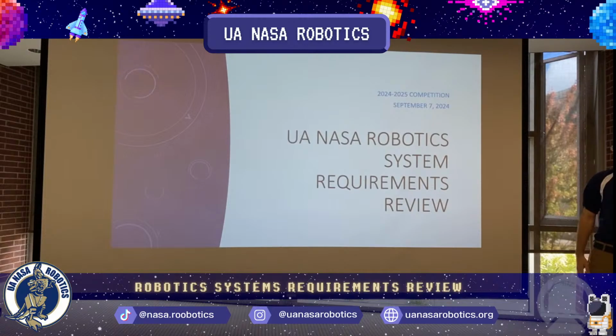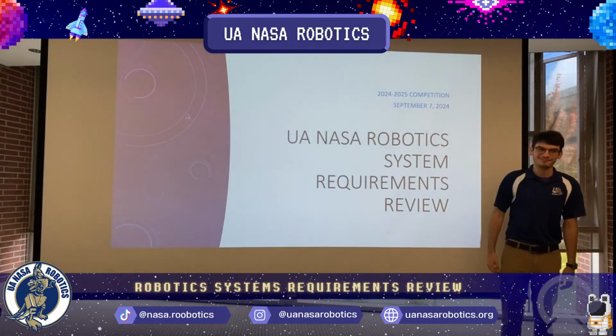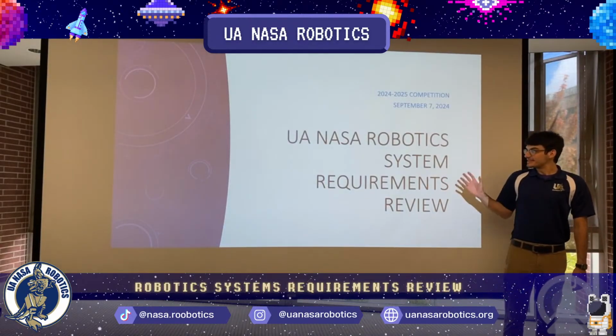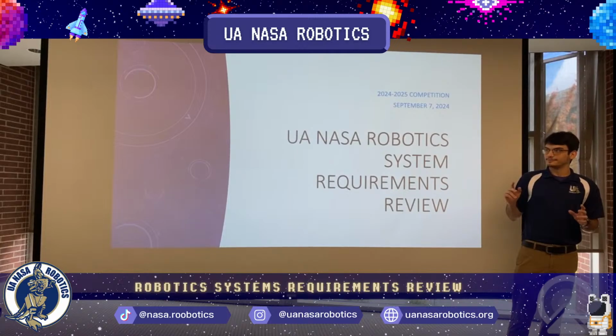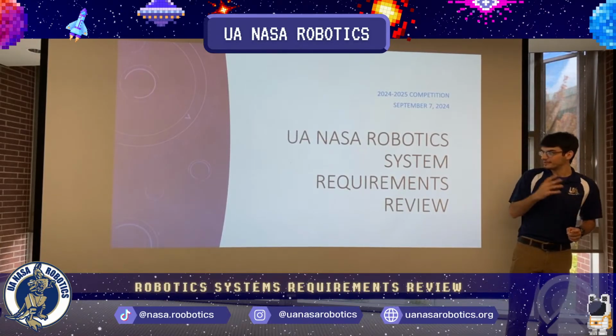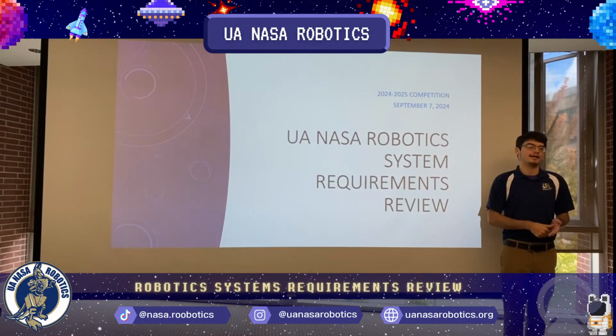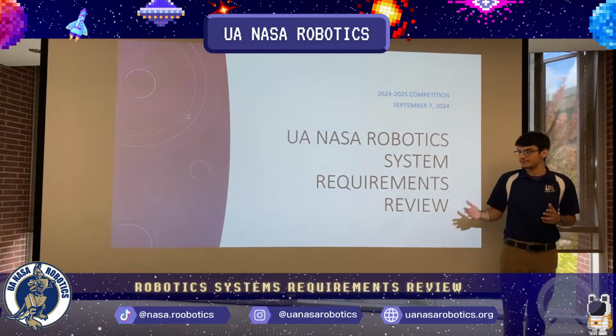Specifically, but you know, we make a rover, go down to Florida, compete with that. We'll go a little more frame. And then specifically for today, we were trying to refocus. Last year, our system requirements review was a bit different, but this year we're really focusing specifically on the NASA guidelines and the team goals, sub-team goals.